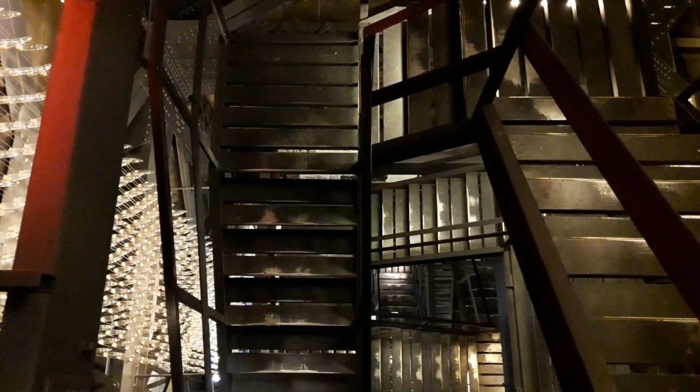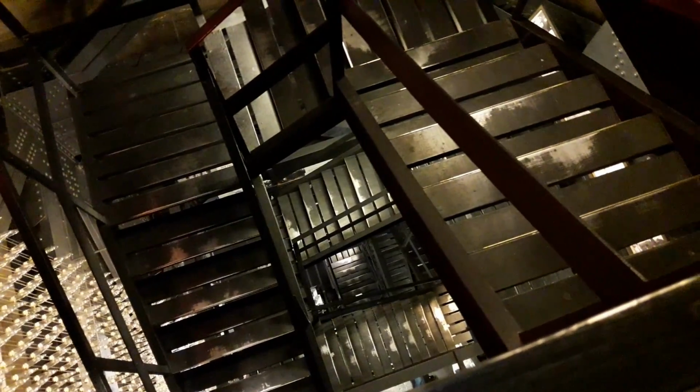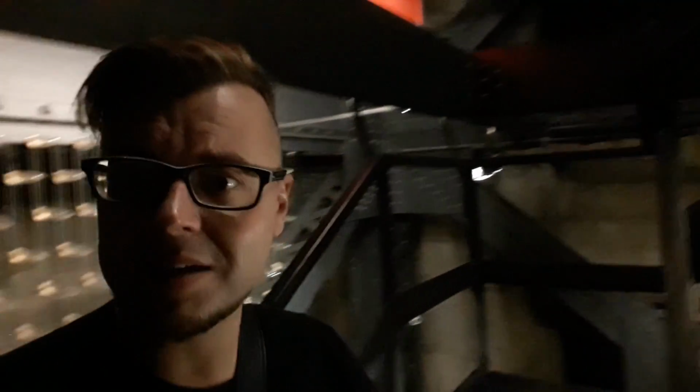Wow, this is awesome. Oh my god, part of me wishes I could just get the lift back down again. If you're scared of heights, this could be a bit of a shocker for you. This was not on my plan today, but it's happening.